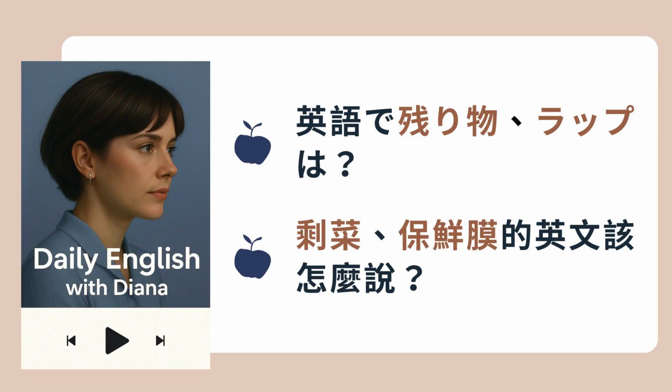For example, you cook dinner, you eat, but some food is still on the table. The food is called leftovers. You can eat leftovers the next day, or later when you are hungry. You can say, I'm getting fat because I always eat the leftovers.